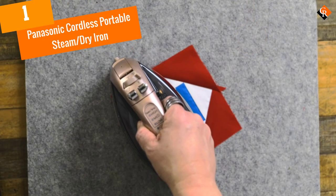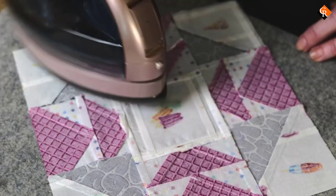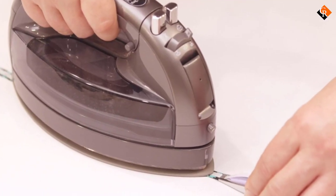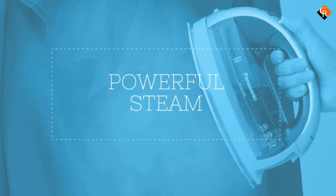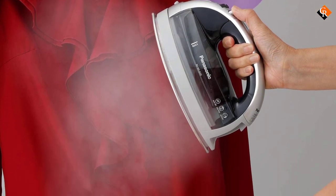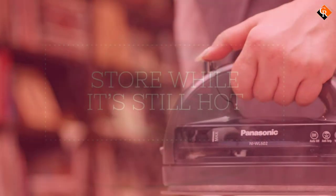And finally at number 1, we have the Panasonic Cordless Portable Steam Dry Iron. Here we are on the most popular and recommended cordless iron. This one too is from Panasonic but a different model. This one is the best rated iron that people have loved using. It is a 1500W steam, dry iron that ends your struggle with corded irons. It also is one of the best steam press devices that you can lay your hands on.